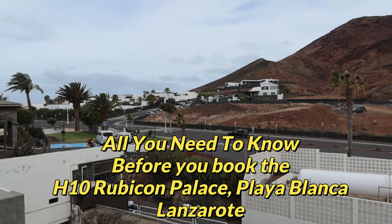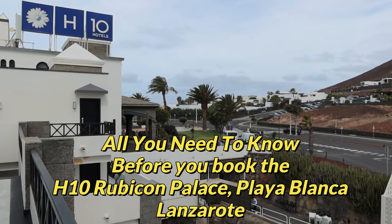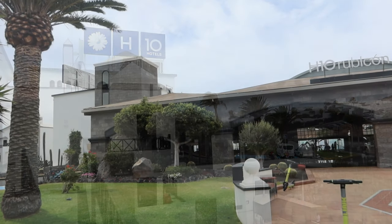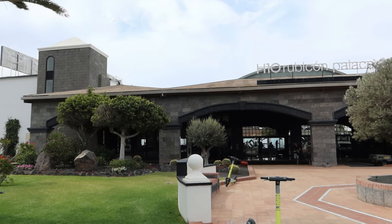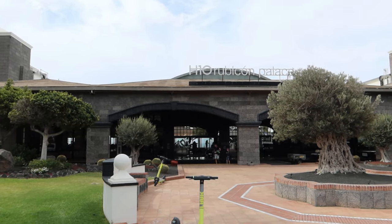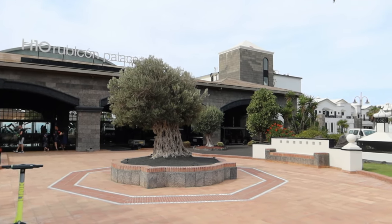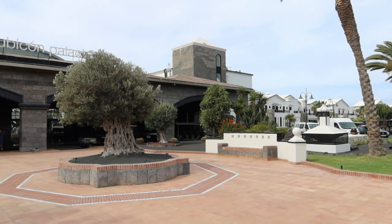So this week we're very fortunate to be in Lanzarote, one of the Canary Islands that belongs to Spain, and we're staying at this hotel. This is the H10 hotel, the Rubicon Palace. You can get it on TUI or Jet2 Holidays, or you can book direct.